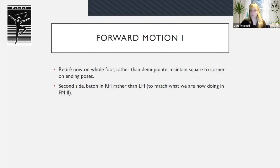Okay, so any questions about the basic March 1 or 2? I have a comment, not a question. Sure. Yeah. But I have quite often been asked about lifting the heel on the starting position of basic March.